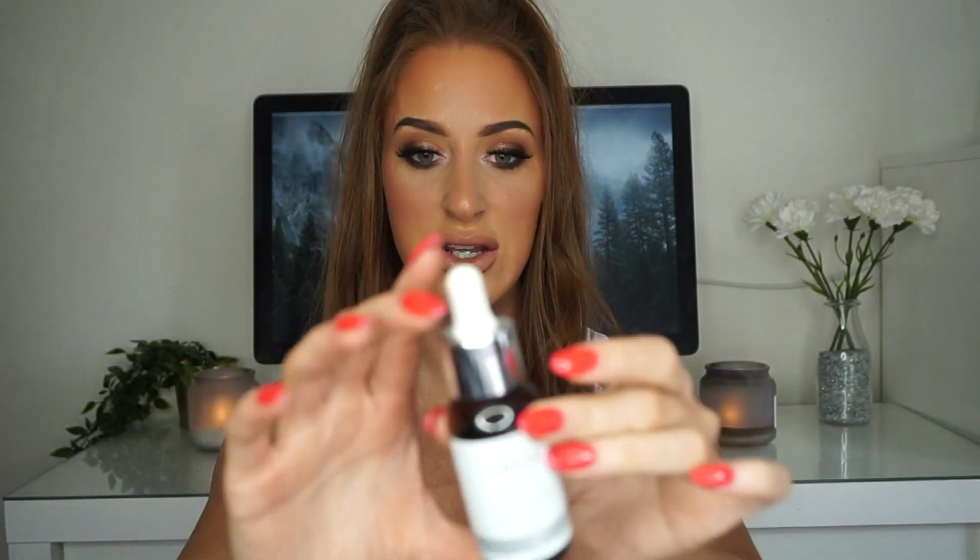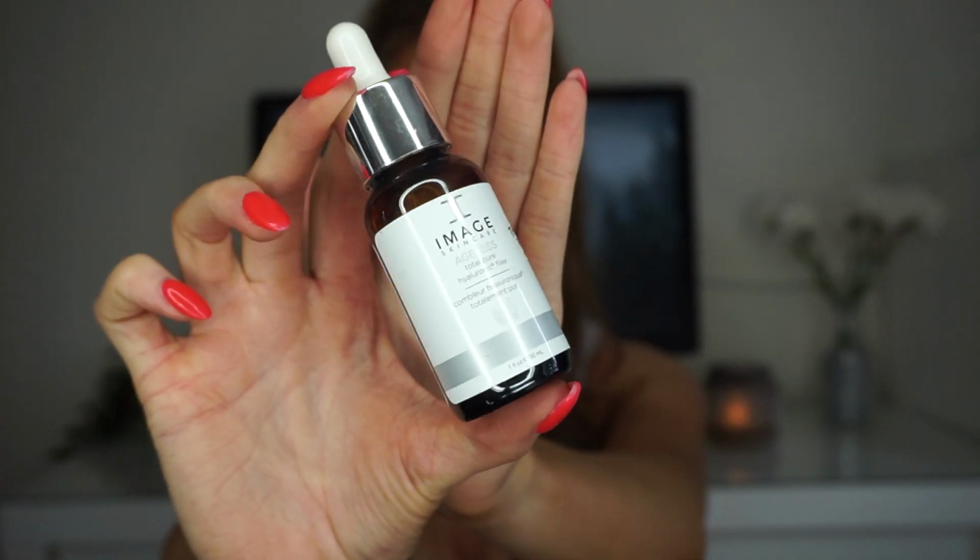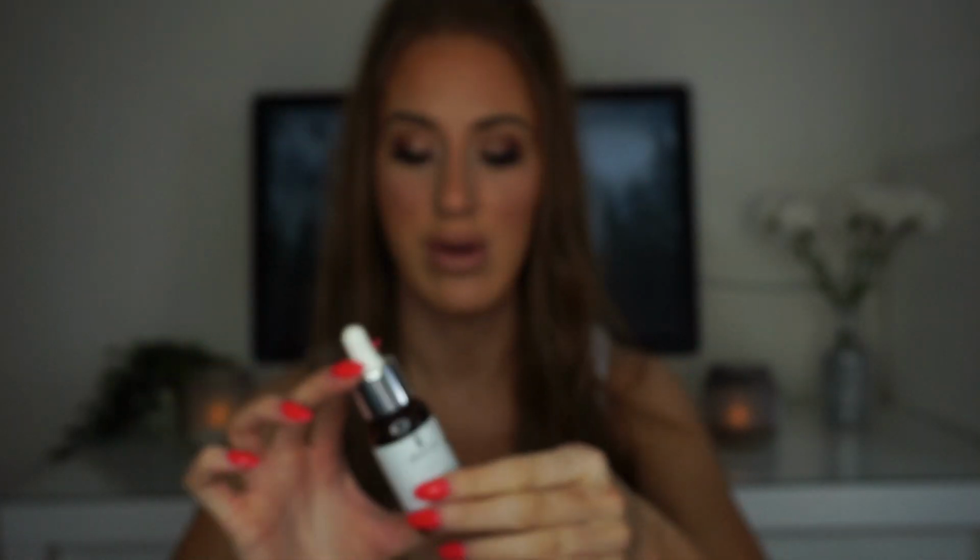One of them is a serum and one of them is a moisturizer. The serum that I use is the hyaluronic filler from Image. I find this is amazing for under your makeup because it just plumps out your skin. It's not sticky, it actually dries completely dry onto the skin. So I absolutely love this for under makeup and also just everyday use. I use it every day. It is slightly more expensive, but it's definitely worth it.